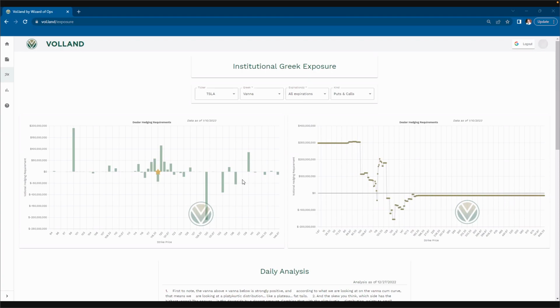The other thing is, when we were talking about positive strikes being magnets and negative strikes being repellents in Vanna, you can also apply that to the cumulative. So we're sitting here at 118. You can see now that it's strongly positive over here and almost neutral over here. You would think that when implied volatility moves, it would trend stronger to the downside than to the upside, whichever side is stronger positive. Okay, interesting.